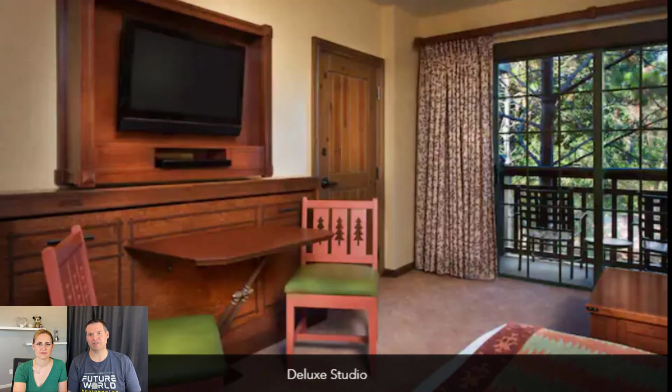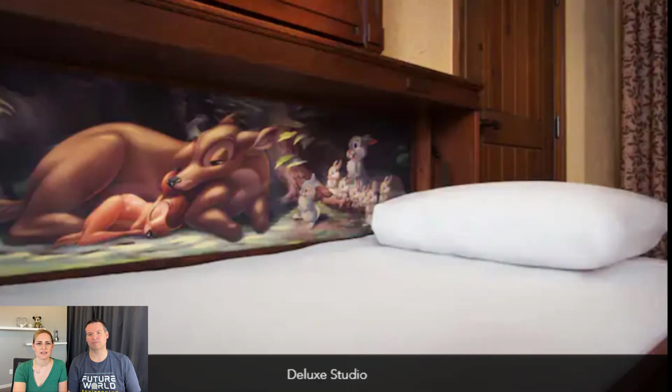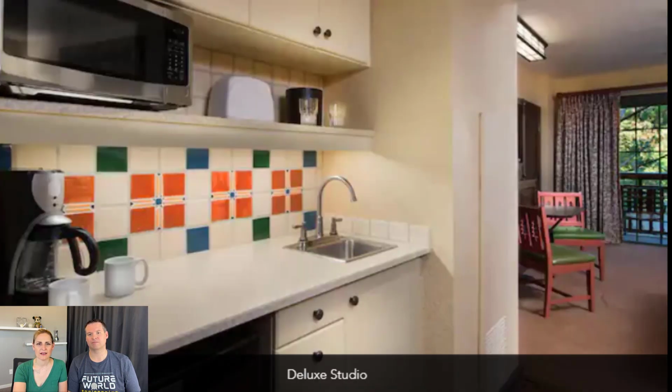I think they just have a lot more detail in the new rooms. Honestly, I kind of thought that it would be... No, that's cute. Oh, it does have a fold down. Yeah, that's cute. That's nice.